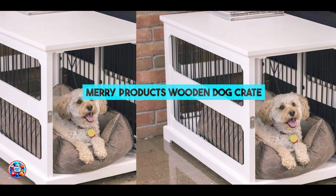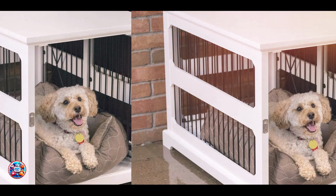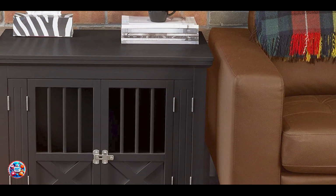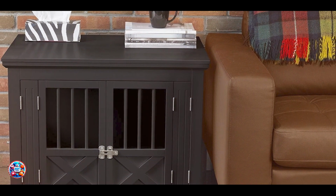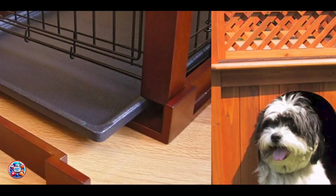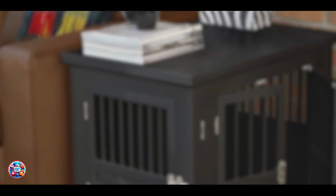Kicking off our list at number 1, Mary Products Wooden Dog Crate. The Mary Products Wooden Dog Crate is a versatile and stylish solution for pet owners looking for a functional crate that blends seamlessly with home decor. This crate doubles as an end table, making it a practical and elegant addition to any room, without compromising on the comfort and safety of your pet.